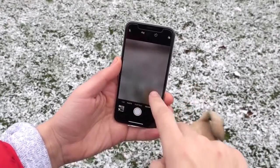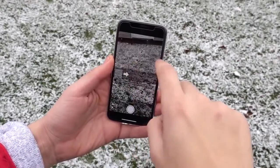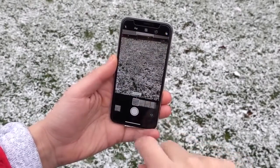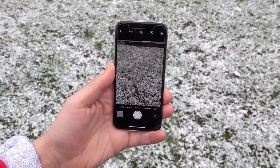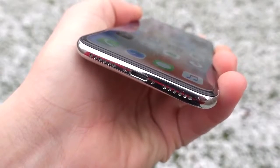The software is classic iPhone, and nobody's going to be confused using an iPhone X when it comes to software versus any prior iPhone if you've used one before. Very easy, one of the fastest shutters in the business for a smartphone. The only thing about the newer phones that's better is basically dynamic range. You'll see a little bit better clouds and a little bit better shadows on the new phones, but overall, camera is stellar.